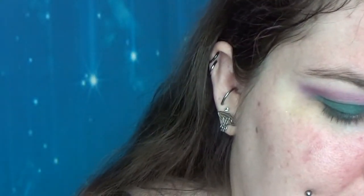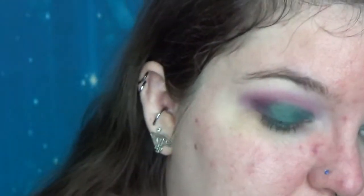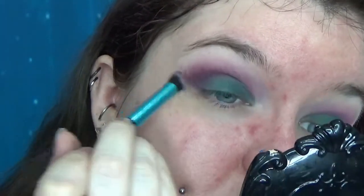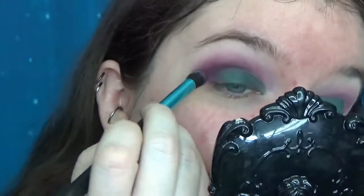So next I'm going to go in with this random crease brush from Primark, but I actually really like it. I'm going to start with Haunted before I go in with Cursed, which is the really dark one. So this is a kind of more burgundy plum. It's blending really nicely with Exclusive, actually. So that's always good. That makes life easier when shadows do that.